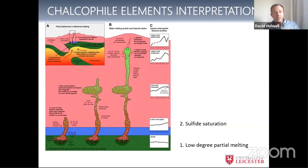You extract that little bit of sulfide, which is relatively enriched in copper, gold, and tellurium, put it up into the lower crust, then we've got these sulfides in those pipes in Italy, and you can see there's almost a beautiful mirror image in the profile. You've taken things out of that source, and you put them up into that sink.